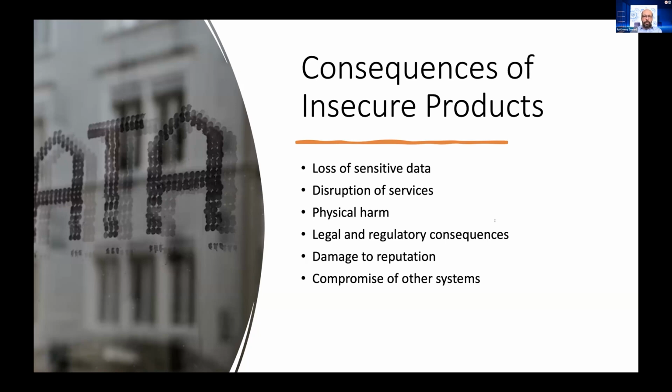Insecure products can be used as a foothold to attack other systems or networks. For example, an insecure Internet of Things device could be used as part of a botnet to launch attacks on other devices or networks. Imagine having 1 million vulnerable smart dishwashers connecting to the internet. Product security is critical for protecting users, companies, and the broader digital ecosystem from potential harm caused by security vulnerabilities in products. The consequences of insecure products can be significant and far-reaching. So companies that produce products must take product security seriously to protect themselves and their users from these potential consequences.